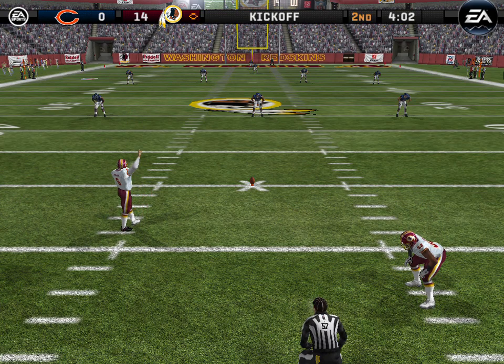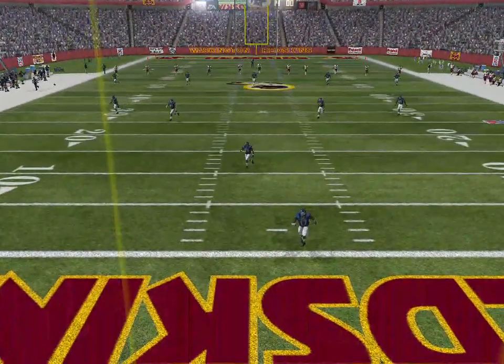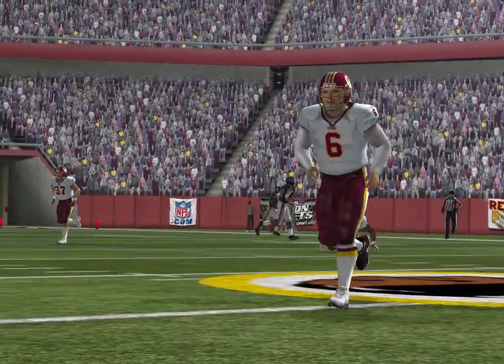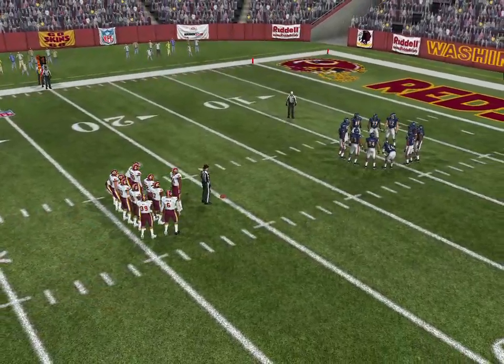Number 6, in to kick this one off. Washington is lined up for the kickoff. Has good distance. Back deep to return. This one is taken by number 17. Now you start to look around and you figure, who are the go-to guys? The guys who can respond and get this game close again.